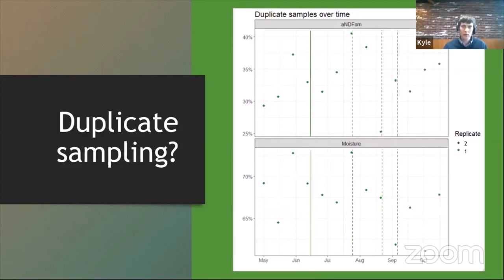Now I'm going to go back through and add in the duplicates from each of those testing periods. Here, by the time we get to that June 1st testing period, we've got 2 samples that both show the feed's now higher in NDF and higher in moisture. Now we have enough confidence to go ahead and implement that diet change a full 2 weeks earlier than we would have when we had single samples.